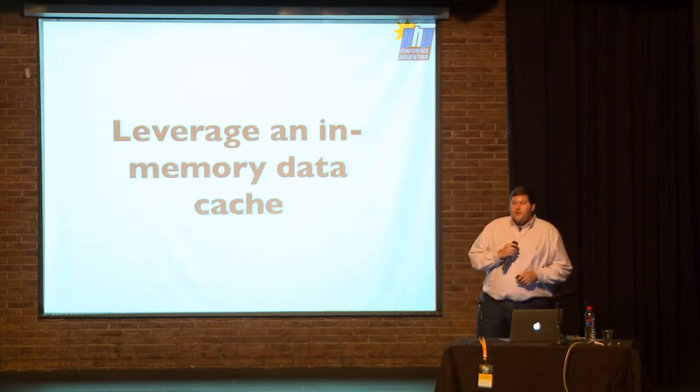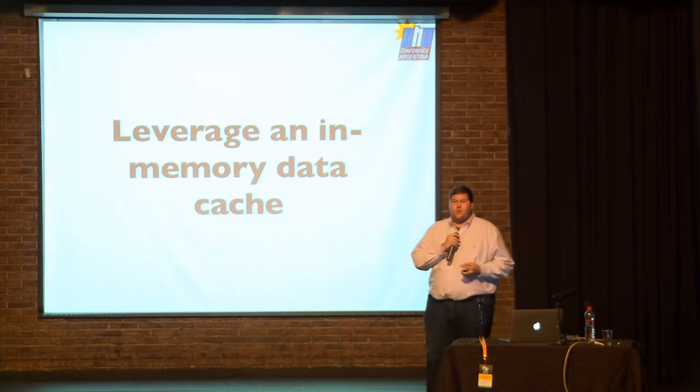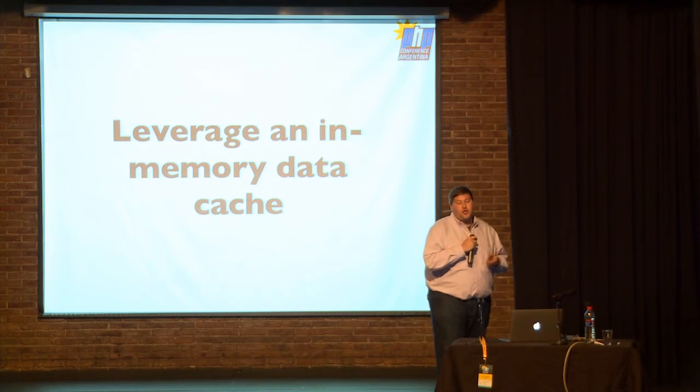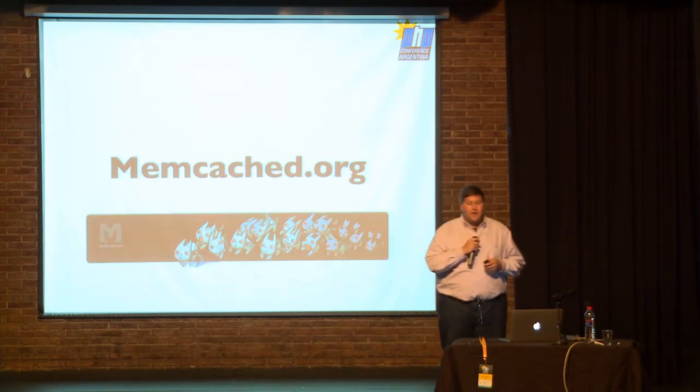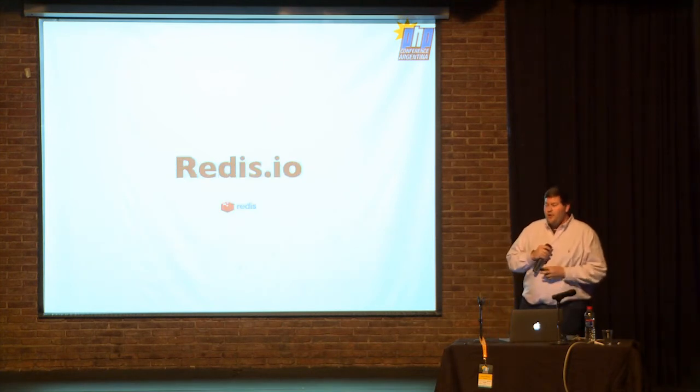So how many of you use an in-memory data cache today? How many of you have heard of Memcache or Redis, or use Memcache or Redis? All right, so if you're not, you should. So find out more at memcached.org or redis.io.